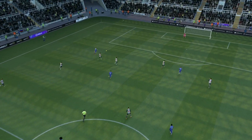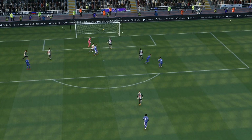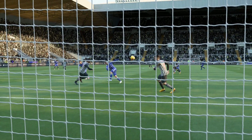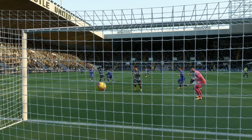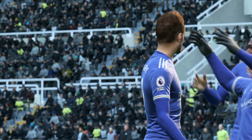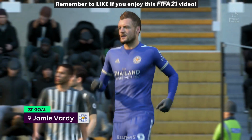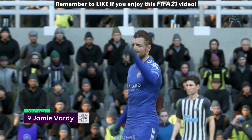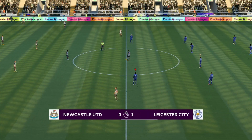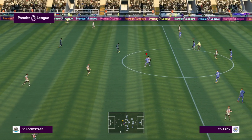Well, let's see that again. It's a decent save from the keeper, but it bounces back into play. Where were his defenders? The striker's there, pushes it into the net. Well, let's take another look at that goal, shall we? The opening goal of the game, then. Leicester City goal, number 9, Jamie Vardy.